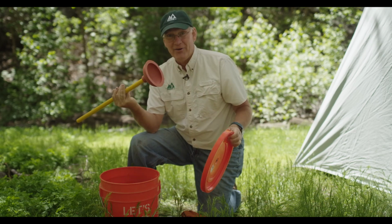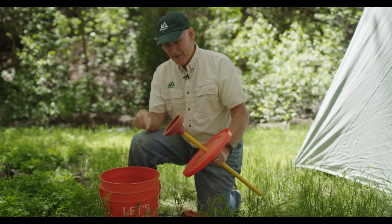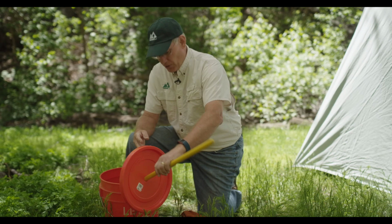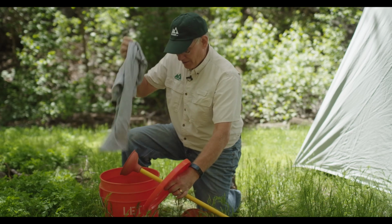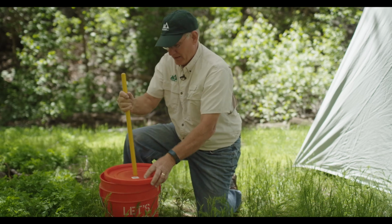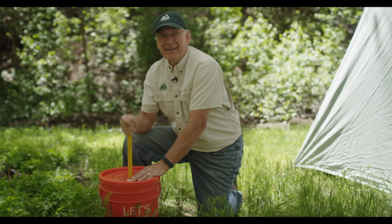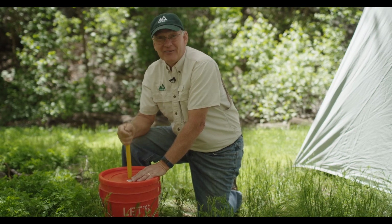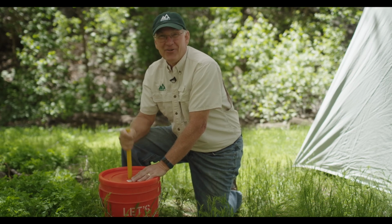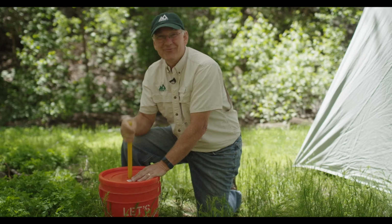Make sure this is brand new, by the way, of course. Put that through. We've got some water in here. We've got some biodegradable soap that we just throw in. Throw in your laundry, and then start plunging. And you can give the kids that fell into the mud the responsibility, really the opportunity, to do the laundry. This will go for about 5 minutes. We'll come back and see you in a sec.